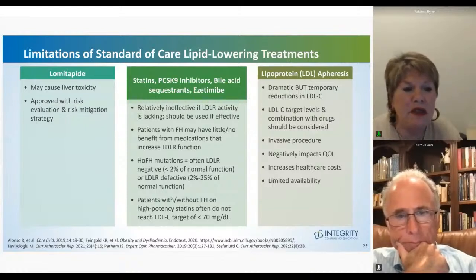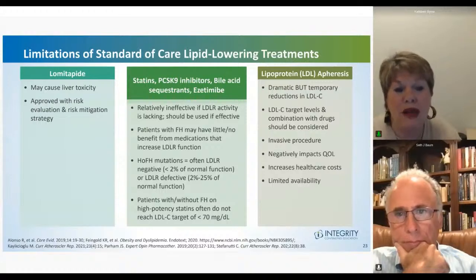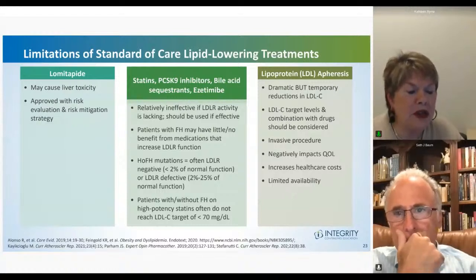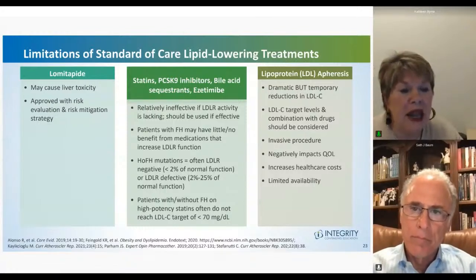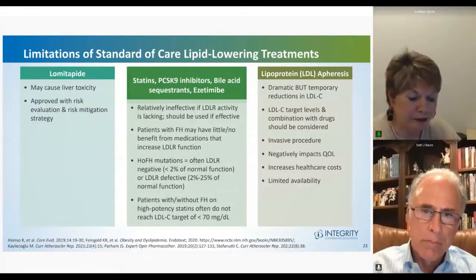And then with LDL apheresis, you will find that there's dramatic lowering of the LDL cholesterol, but it's temporary. And so you get disconnected from LDL apheresis, and the minute you walk out the door, your LDL cholesterol levels begin to rise until they almost approximate what they were before in 2 weeks. So that can be difficult. And again, we talked about how it's invasive, it negatively impacts quality of life, and there's limited availability. And I think, don't hold me to this, but I think there's only about 60 centers or a little more in the country that provide LDL apheresis.